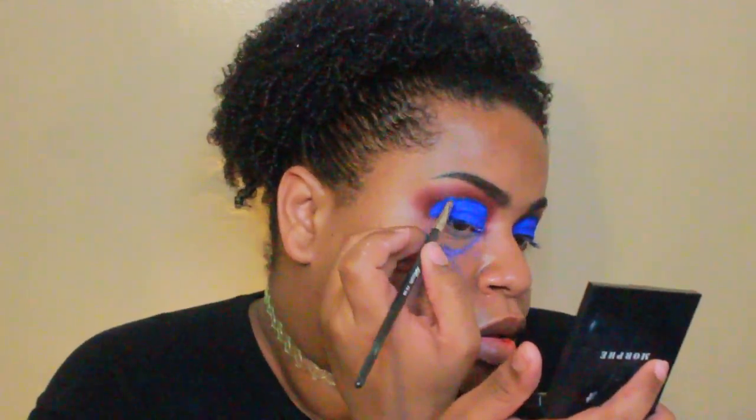Now I'm going to pop on some lashes and do a quick wing liner off camera, and I'll be right back. Lashes just make everything look so much better, y'all. Like, oh my god. And the wing liner. And I'm going to start off on my base.